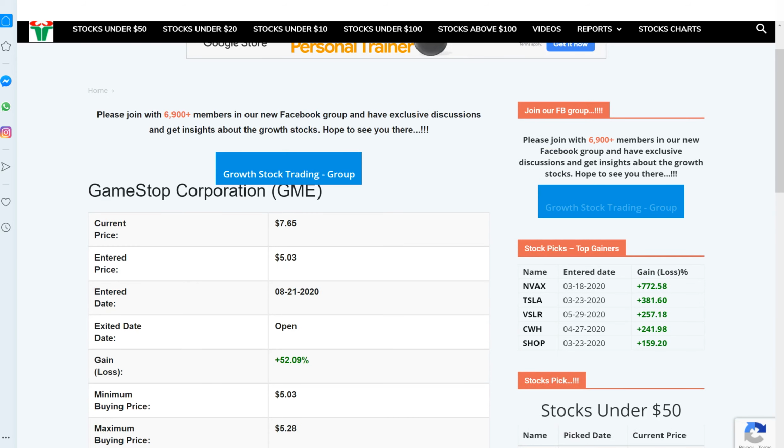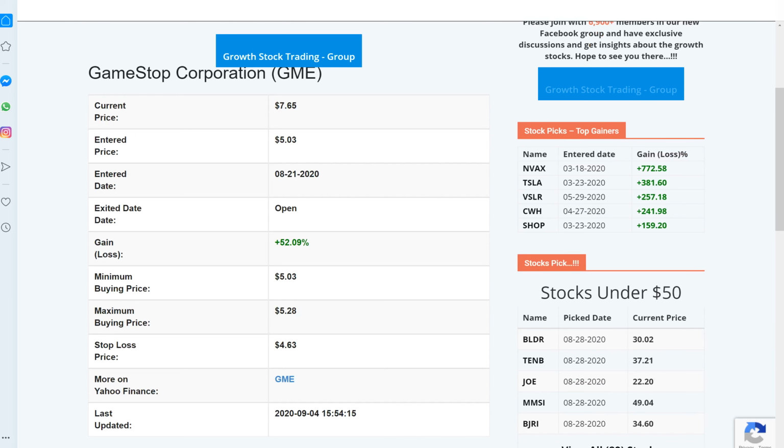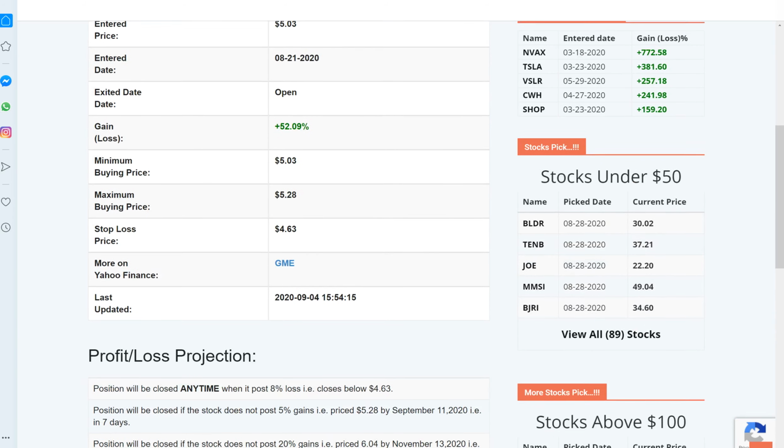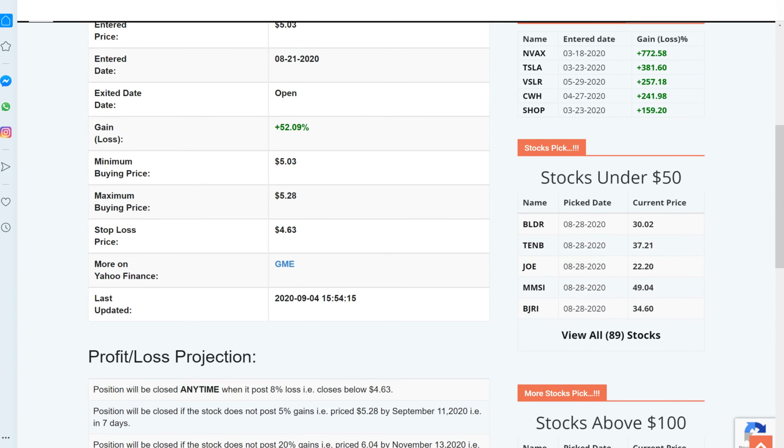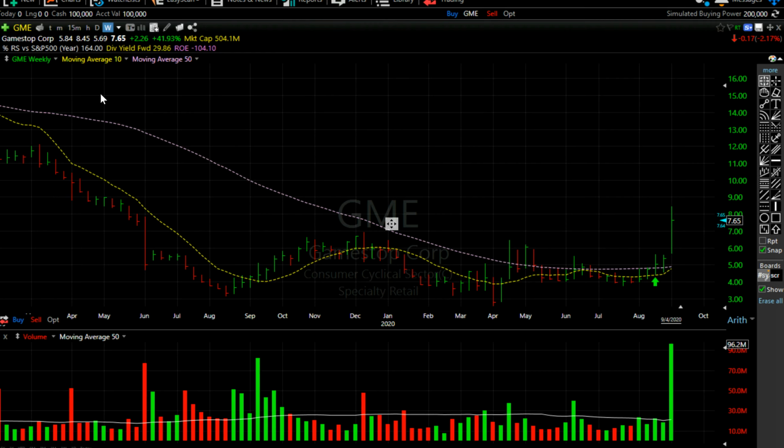The first one is GameStop. It was added to the tracker back on 8/21 when it was trading around $5.03, and as of today it has closed well over $7.65. It's posting almost a 52% gain since it was added to the tracker a couple of weeks back. The stop loss was around $4.63, which was never in danger. So let's look at this chart.